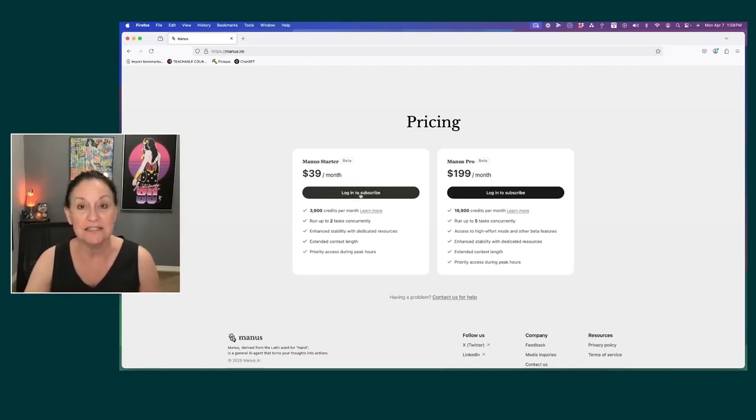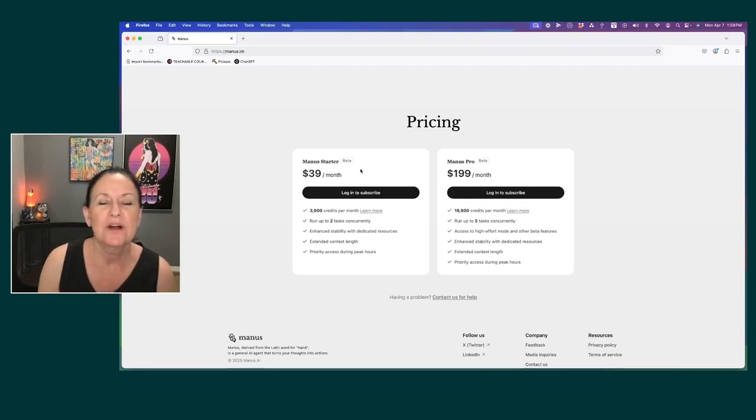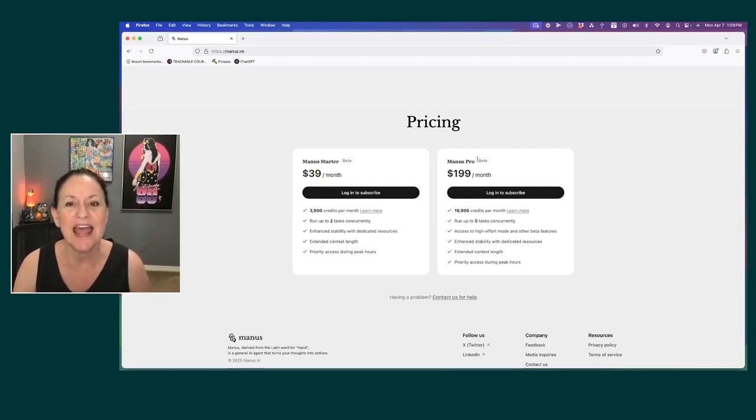It also, as of the time of this recording, gave me 1,000 extra credits to play around with. Besides the two pricing models that are pretty distinct in levels, if you do this lower end package, you can buy additional credits for a relatively low price. So you don't have to commit to the higher one if you exceed your minimum threshold for the month.